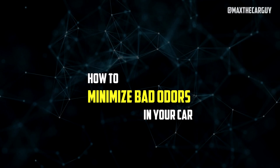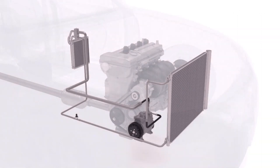How to minimize bad odors in your car? Are there any precautions we can take to lessen the likelihood that these unpleasant odors will occur before we attack and resolve them? Generally speaking, the answer is yes. If your car smells good right now, following these instructions will help it stay that way for a long time. Always run the air conditioner.